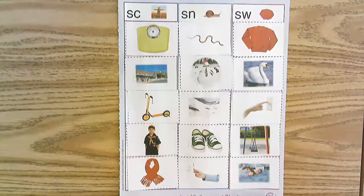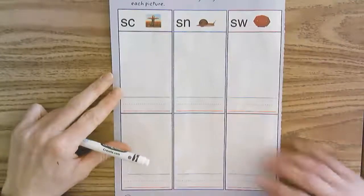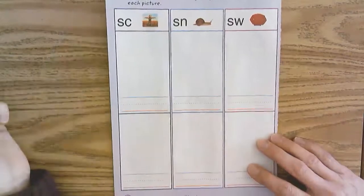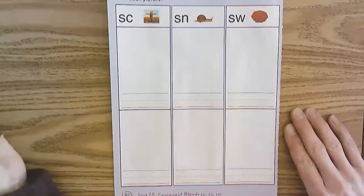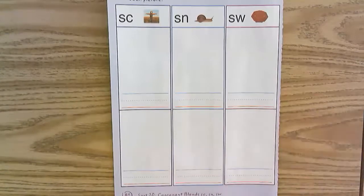I'm going to keep going and do the back. So on the back, you're drawing and writing two words starting with SC, two words starting with SN, and two words starting with SW. I'm going to go ahead and pause the video and draw and write six words. You can do any that are creative. You don't have to do the words that are in the front of the sort. You can also click pause now while you do some, or you can copy the ones that I'm about to do if that's what you would prefer.